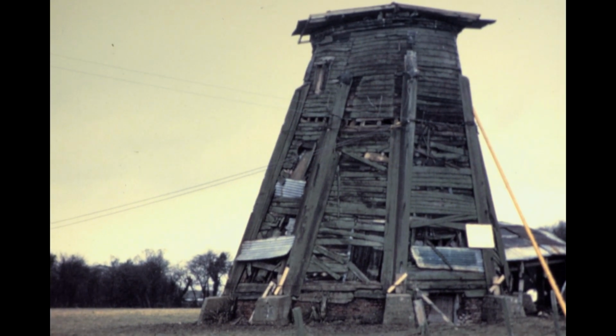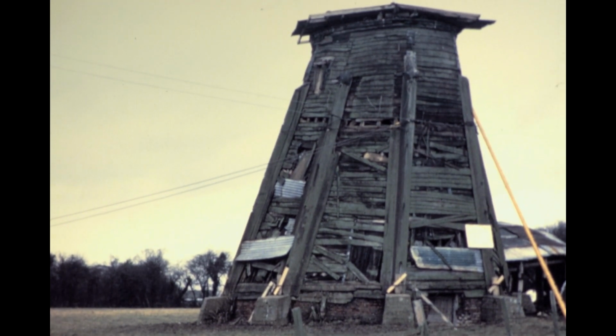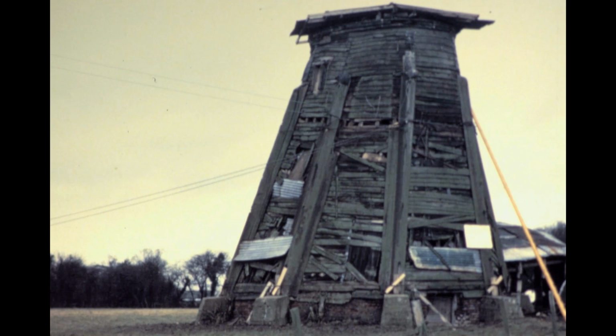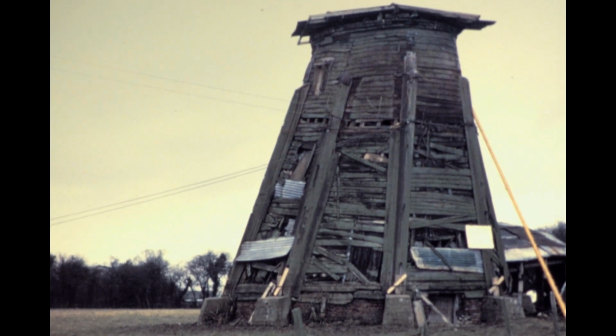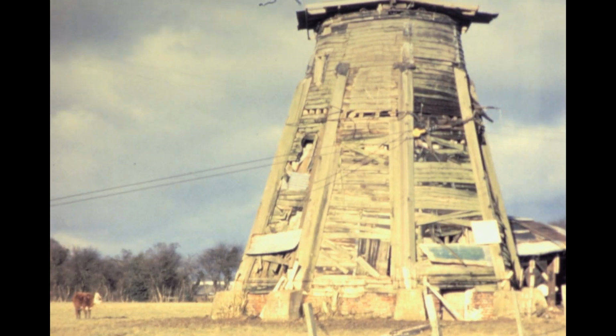The turfer rope winch exerted a force of 5 tons. It took 2 pulls, one to untwist the tower, the second to pull it absolutely vertical. This took a total of 5 hours, but here we're able to see it speeded up into the space of a few seconds.